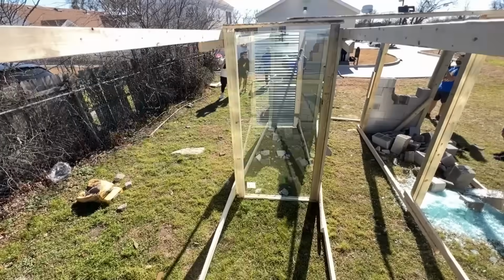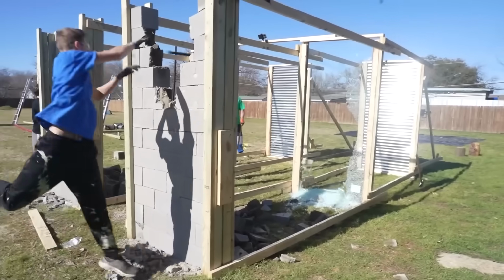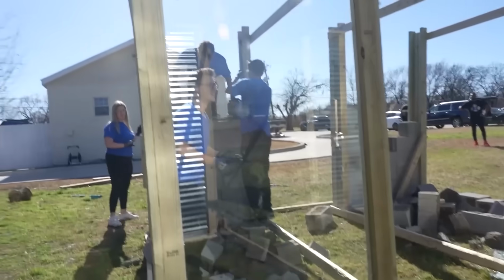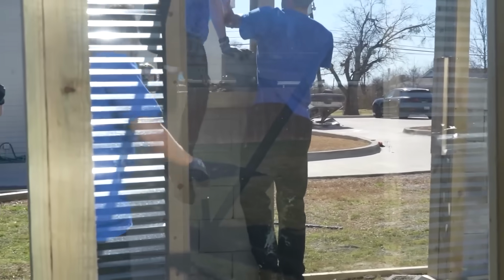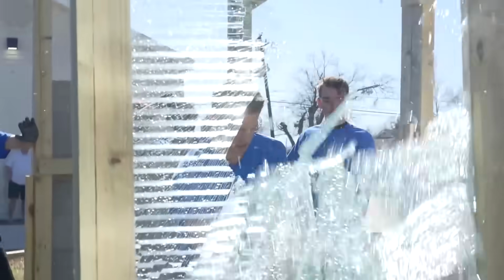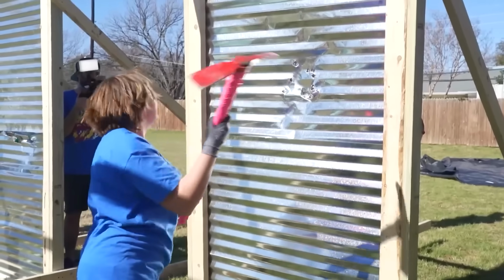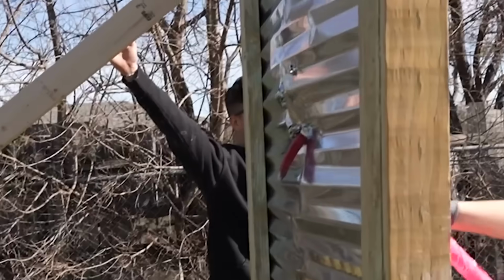What? Oh no. We need weapons. Boom. Oh, guys, the normies are climbing the wall like Attack on Titan. Go, go, go! Wait, to the other side, it's sharper. Yes! Oh, wait, you did it!